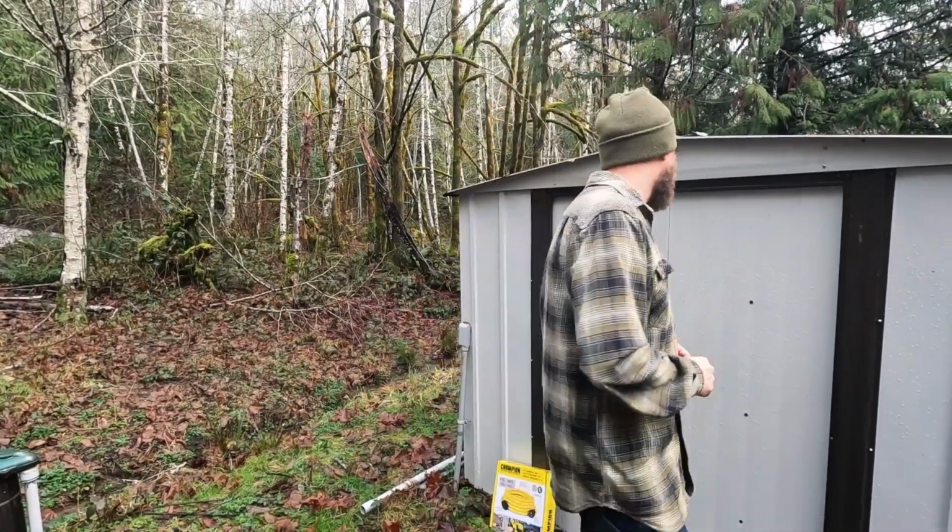So hopefully once they get this done, we're done with power outages for a while, but nice to have the backup so we can keep working today. Nothing's gonna stop this build.